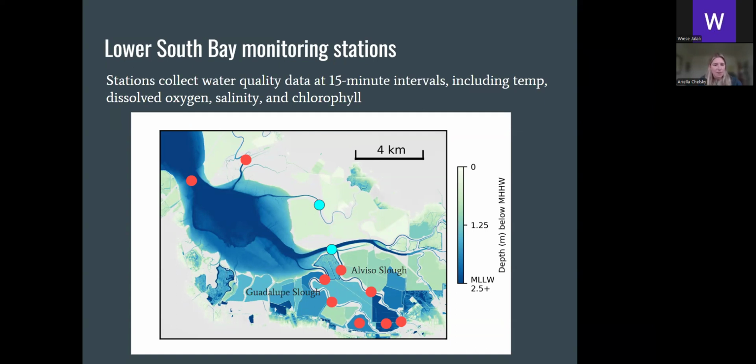And these are moored sensors or fixed stations that have EXO sondes. These are water quality sondes that are measuring water quality parameters at 15-minute increments. They measure things like dissolved oxygen, chlorophyll, temperature, and salinity, among other parameters as well. A couple of these stations were established in 2013, so they've been there for more than 10 years. And then we've added several stations throughout the years as well.